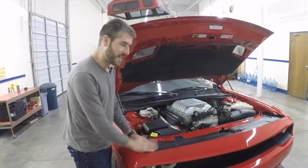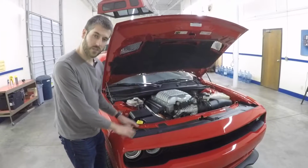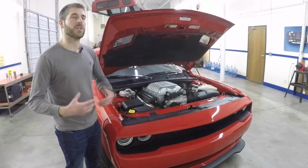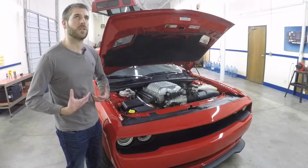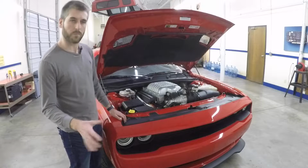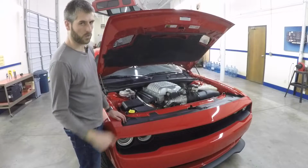I can make a tank of gas in my Prius last a month if I want. If I wanted to in this car, I could make a tank of gas last 15 minutes. It makes the Prius owner inside of me ill. But, I mean, it's kind of cool. Don't tell the Prius people I said that, but it's a little cool.